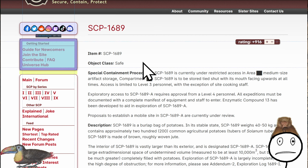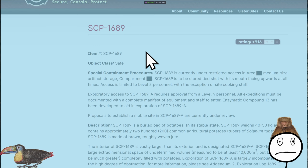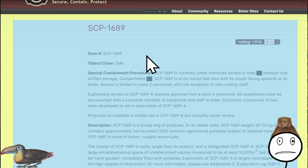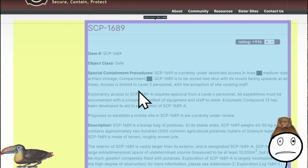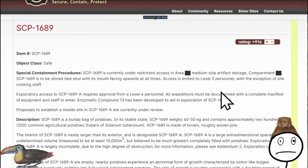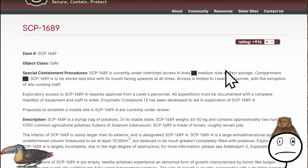We're going to delete a couple elements on the site, because a couple elements are kind of just in the way. Delete. Cool. Why is there so much space on the left of this? So much margin. We are going to read about this burlap sack of potatoes, which is apparently an SCP monster.